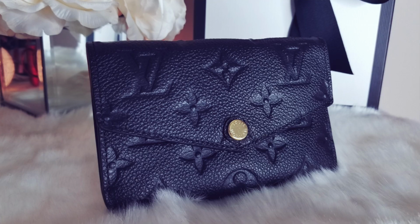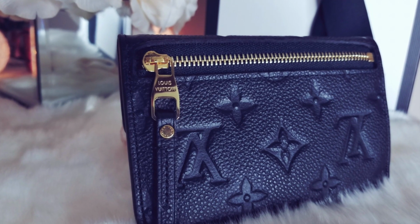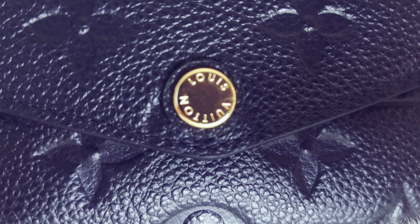And this I've been wanting for a long time, and I finally got it on my birthday. It is the key pouch in the Empreinte leather with the black, and it comes with the zipper in the back, which I love. And then you could put cards and things in here, and here it has the outside and inside calf leather. Oh, interesting. I always thought, I don't know why, I thought it was fabric or something. Okay. Smells good.